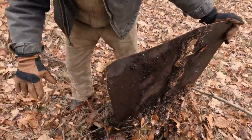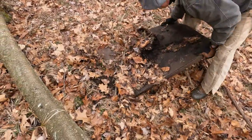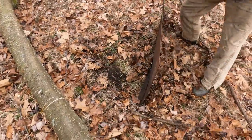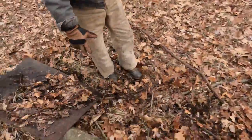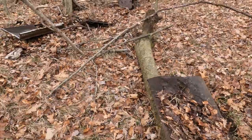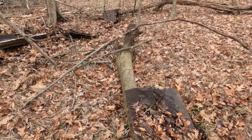More belly pan. Yep. So we have exceeded. This is number 11. Yep. These are not only footings from the 11th car that we've discovered, these are actual parts of the actual car. So we have exceeded our expectations of finding, at best, any kind of evidence up here where there were a car or two.